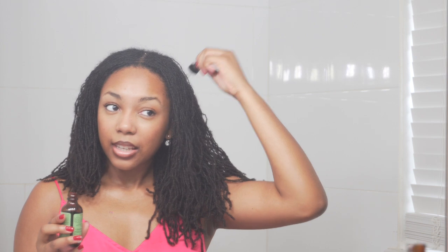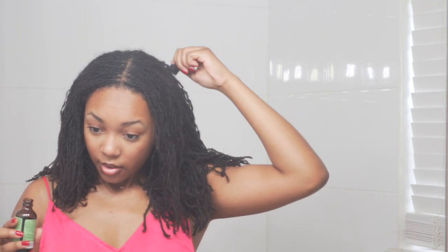I'm kind of iffy on the scent of rosemary, honestly. I know that it's good for your hair, but I'm not a big fan of the scent. It's not gross, it just smells really earthy, if you know what I mean. So I'm not the biggest fan of that. And I probably could be putting this on better, but I'm just kind of lazy with it.